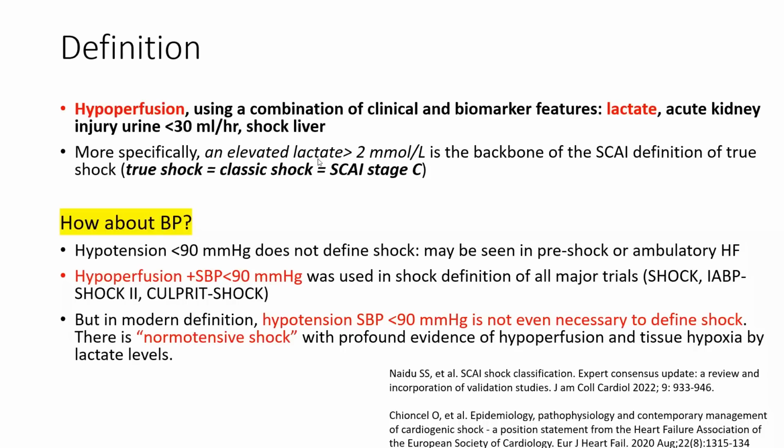So more specifically, an elevated lactate more than 2 is the backbone of the SCAI definition of true shock. True shock, which is also called classic shock, which is SCAI stage C. So how about the blood pressure? Should it be included in the definition? Well, hypotension alone, of course, does not define shock.